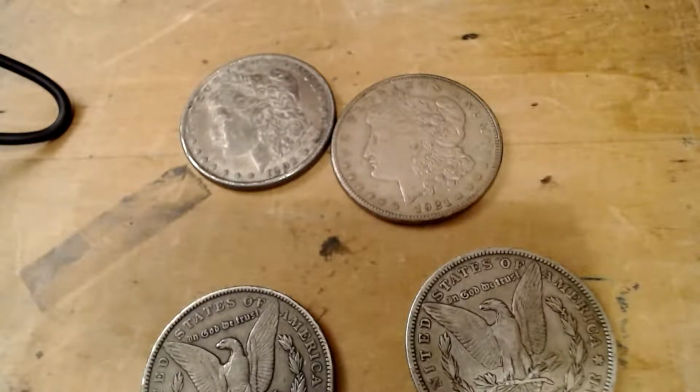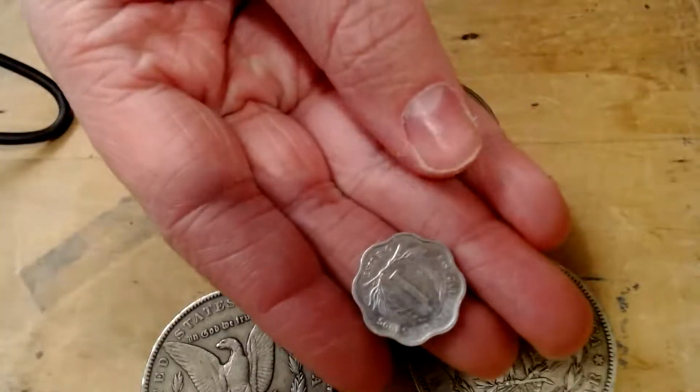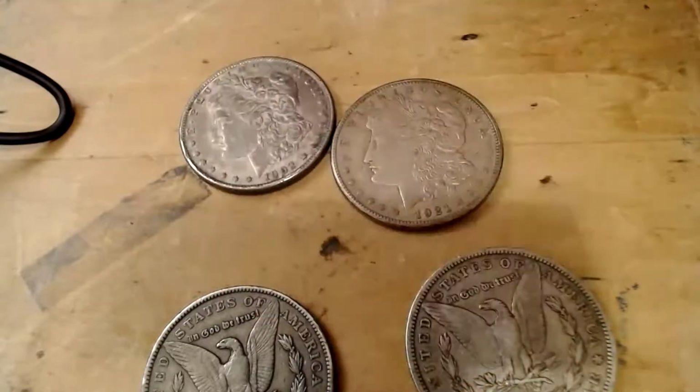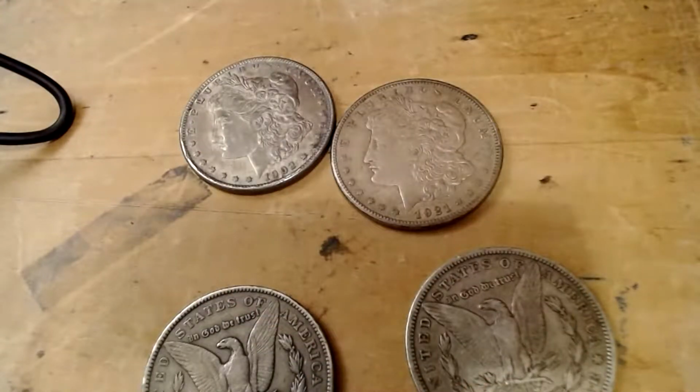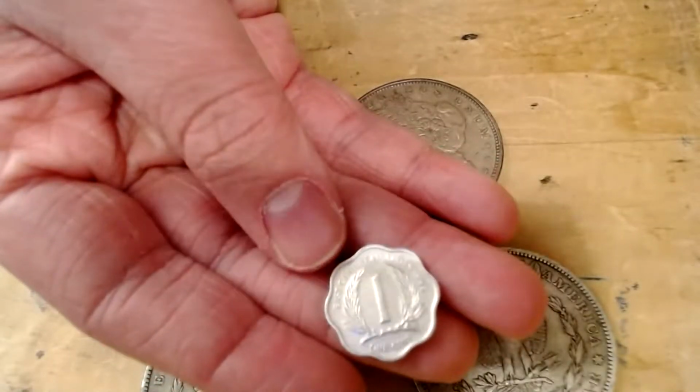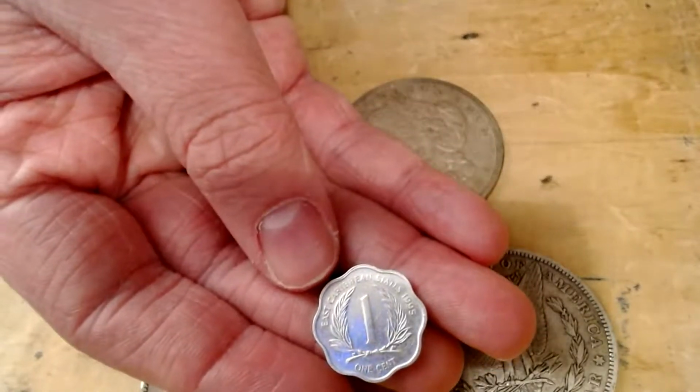I don't think I read that right. No, I might have. From the Caribbean, I have a few coins. Here's one right here. This one is aluminum, and it is from the East Caribbean States from 1995. It's pretty interesting. Just the shape of it, at least, is pretty cool.